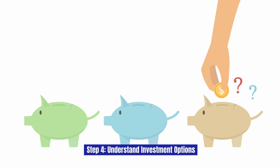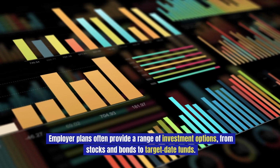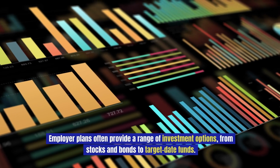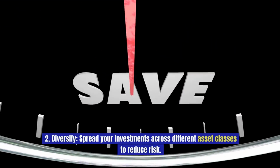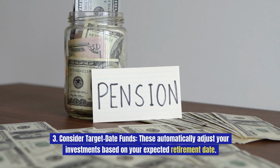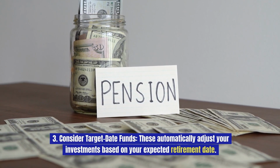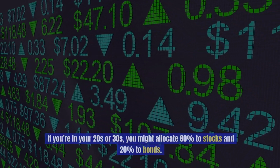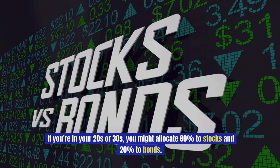Step 4. Understand investment options. Employer plans often provide a range of investment options from stocks and bonds to target date funds. Steps to choose investments. 1. Assess risk tolerance. Younger savers can typically afford to take on more risk for higher returns. 2. Diversify. Spread your investments across different asset classes to reduce risk. 3. Consider target date funds. These automatically adjust your investments based on your expected retirement date. Example. If you're in your 20s or 30s, you might allocate 80% to stocks and 20% to bonds.